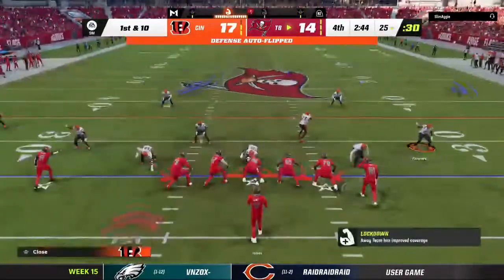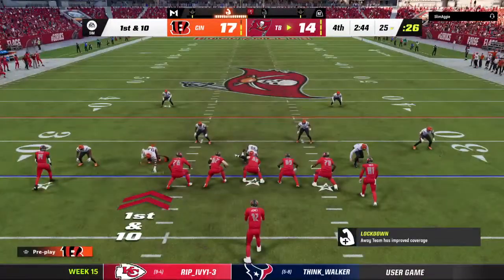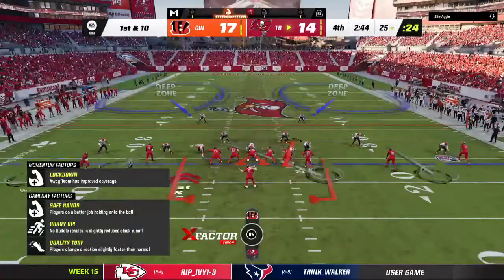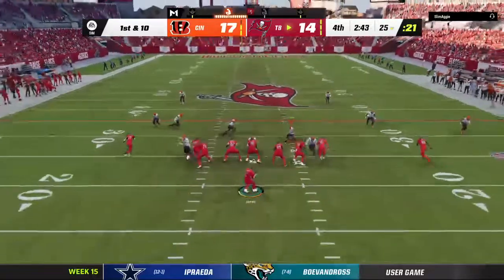The Tampa offense ready to get their drive started. And now they find themselves trailing following the field goal. Still a good amount of time in this 4th quarter, but this drive very well could determine the outcome of this ball game.